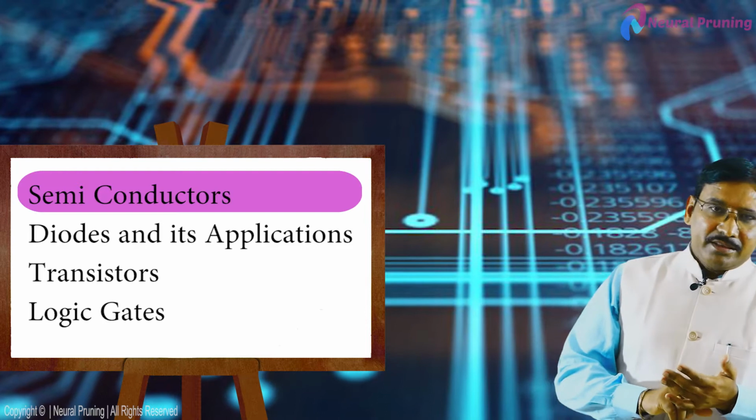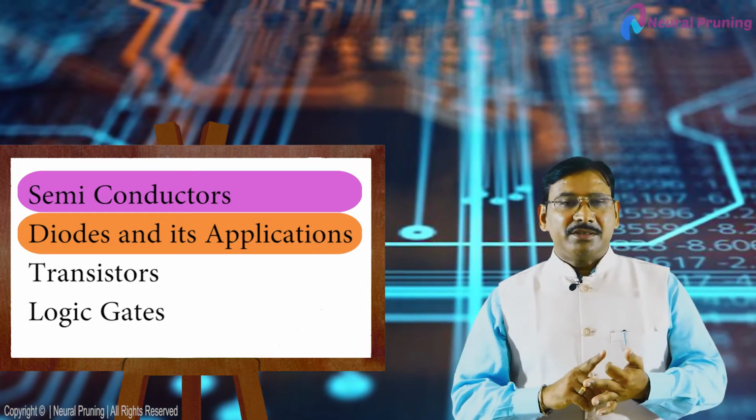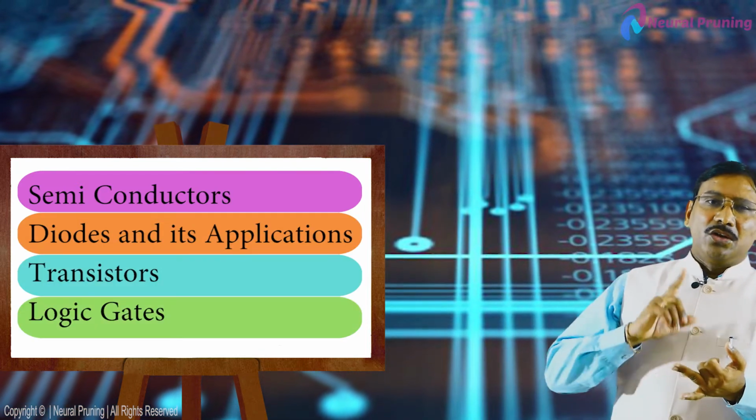The electronic devices and the digital circuits. In this chapter, we are going to study the semiconductors, diodes and its applications, transistors, logic gates and related concepts. Now let's go to the classroom to learn all these concepts.